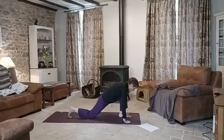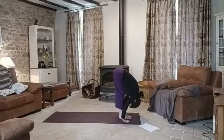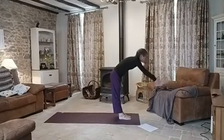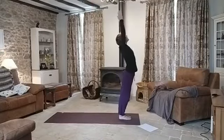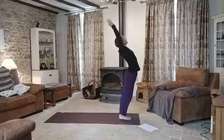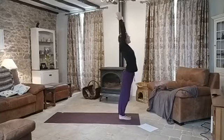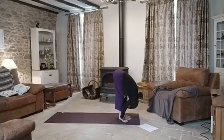Now, next we're going to exhale and bring your left foot to the top of the mat, back into forward fold. Inhale, reaching forwards, reaching up, slight back bend. And we're going to go for number 2. Exhale, fold forwards. Forward fold. Remember, bend your knees as much as you need to.